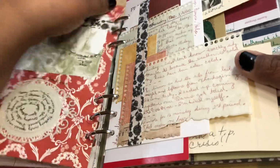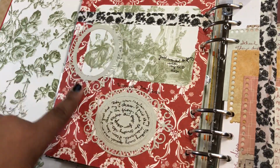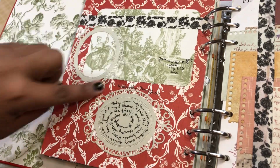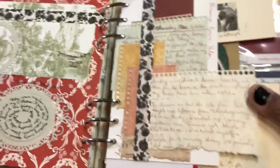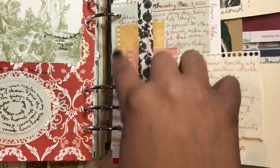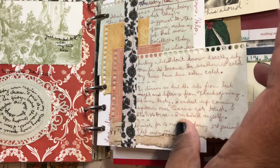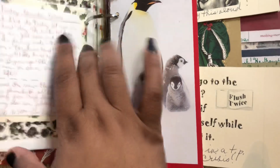I didn't have much to say or do on this day, so all I did was just play with some scraps that I had left over and some dies that were sitting around. And I love the color scheme. Oh, I love it. And then here I did some journaling. These little pieces with these little notebook things are from Elizabeth Crafts. So is this tag. And I just did journaling there, layered it up.